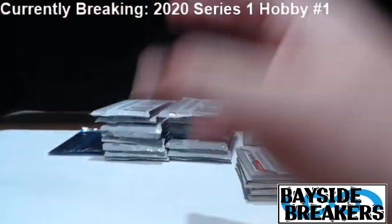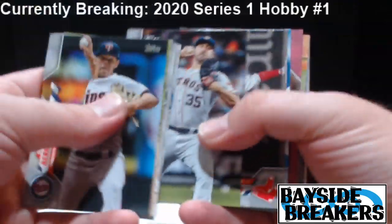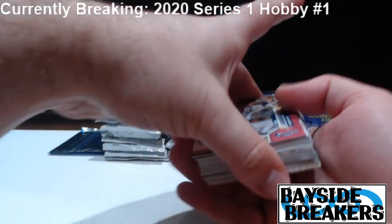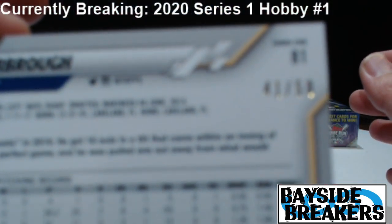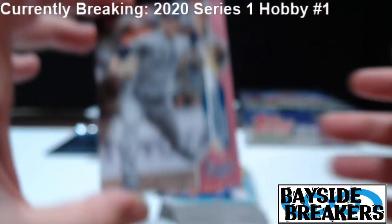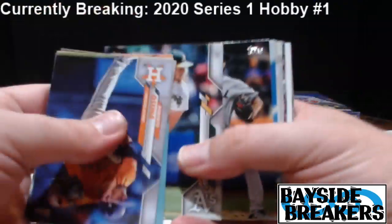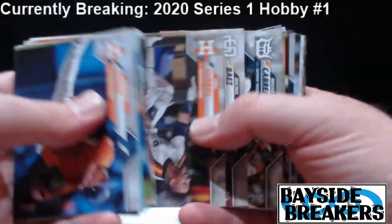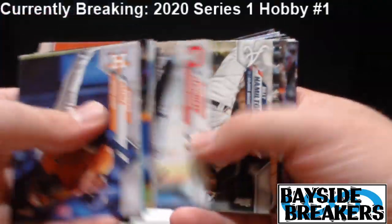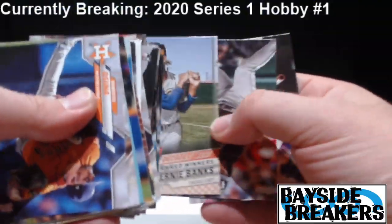Pettit, Decade's Best. We got, I believe this is a Mother's Day parallel. Ryan Yarbrough, excuse me, for the Tampa Bay Rays. Number 41 out of 50 on the Yarbrough Mother's Day pink parallel. I do like the colors they used for the parallels. I wish the borders were a little bit stronger, though. Brendan McKay with the '85. So it'd be a little easier to spot the parallels. Just a little easier. That's an Ernie Banks Decade's Best.